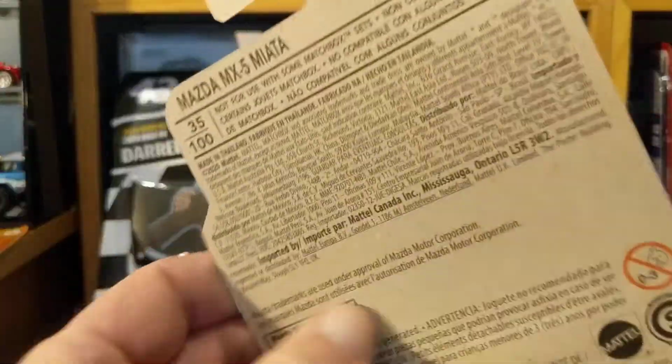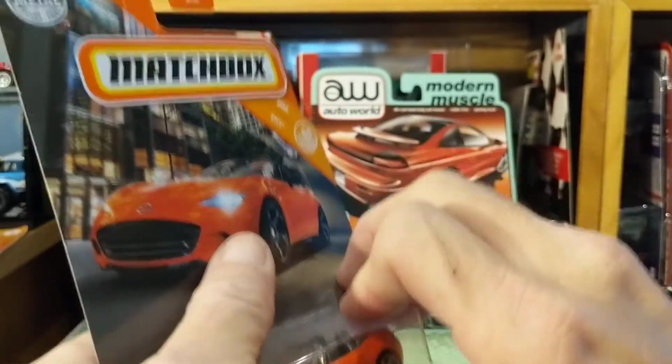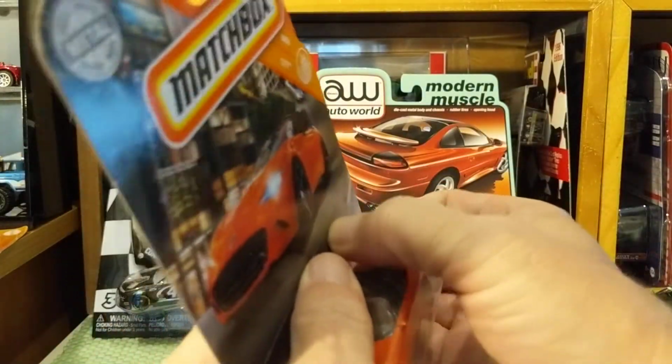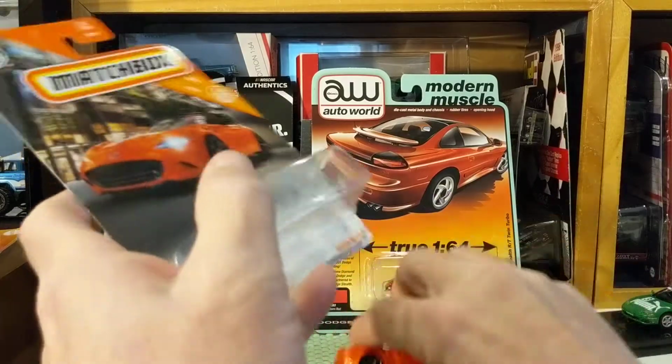So when did this come out? Just out of curiosity. 2020 Mazda MX5 Miata. So we'll crack that. Take a quick look at it.